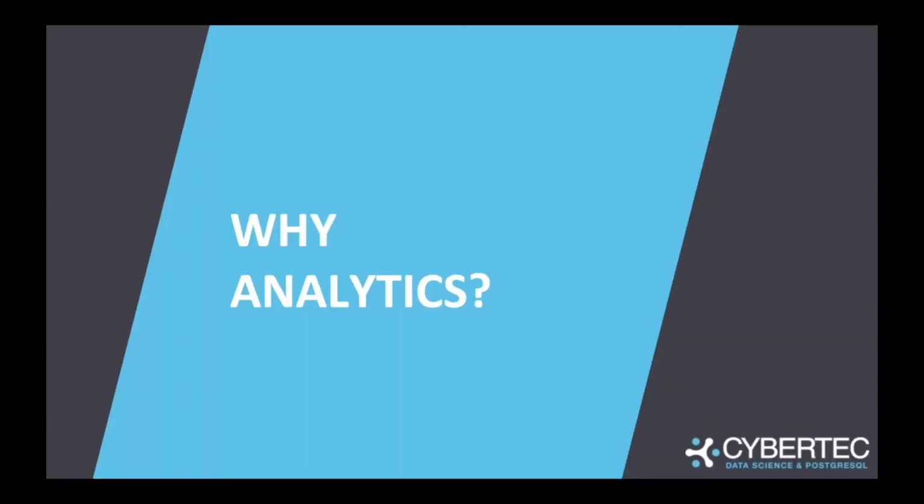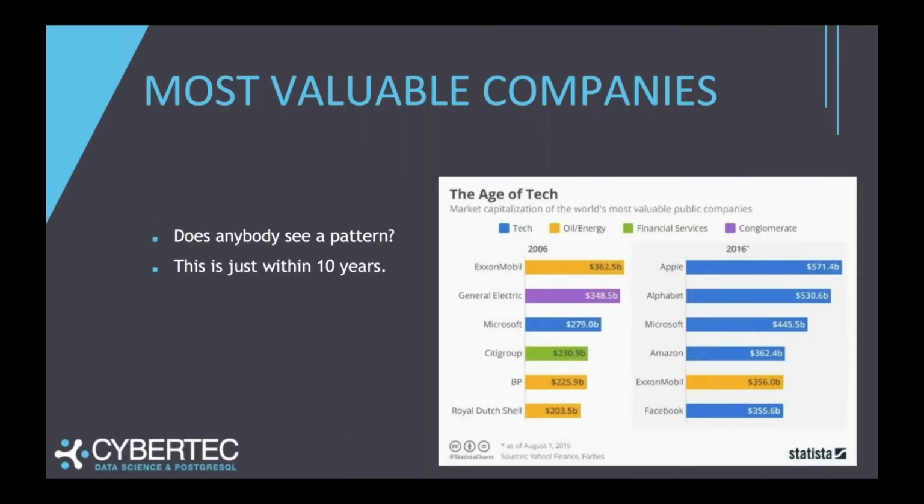So why analytics? That's an important question. The reason behind all those data warehouses is not some mandatory legal background, but that they have to serve a purpose, right? And in order to see that purpose, we should look at the top companies of the last 10 years to figure out why technology, machine learning, analytics, and high performance data warehousing with Swarm really matter.